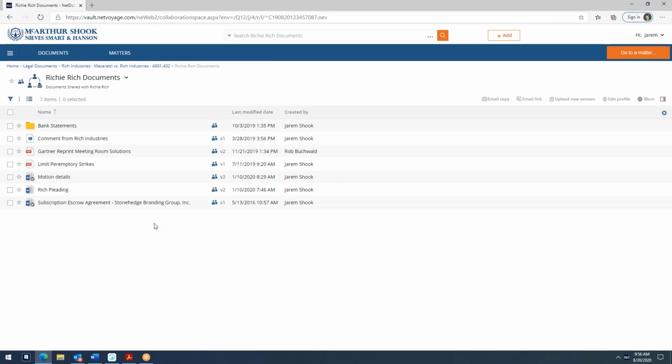And you can see here I have multiple documents that I want to share with my client. I can simply add those from the workspace just by saying share externally, and it adds them to my collab space here. Then I just send a link to Richie Rich and say, hey, here are those documents we need to review together. He can then pull those up and take a look at them directly from here.